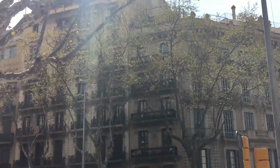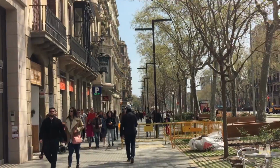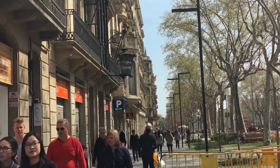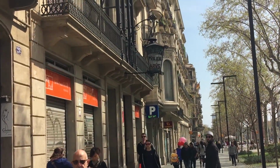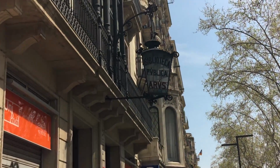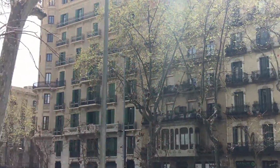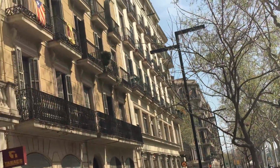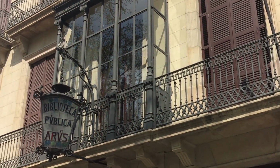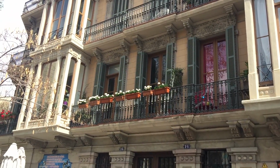You can't appreciate with these lights, but these buildings here are awesome. And here we are arriving at a very old, incredibly adorable library. It's a public library. And inside there's a Statue of Liberty, like a replica. And it's really, really cute. Look at this sign. And this is it here. The little area. It looks a lot like Passeig de Gracia, but it's not. Yeah. Absolutely adore these. How cute is that?